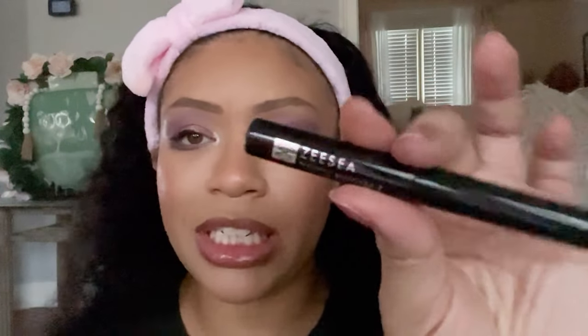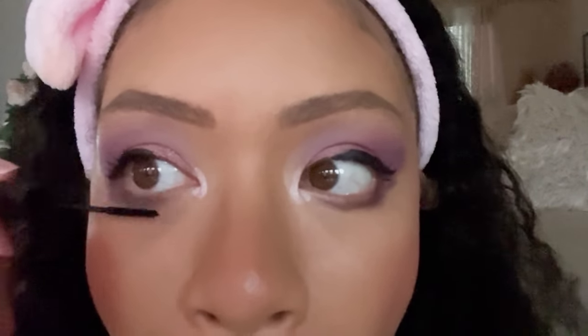Next, I'm gonna go in with my ZC so I can get that lower lash line, okay? The lower lashes. Y'all can't see, but I am doing the mouth thing again.